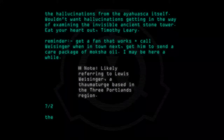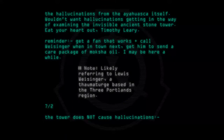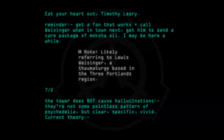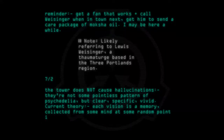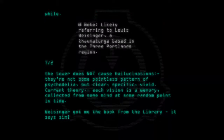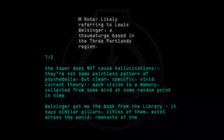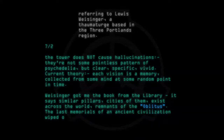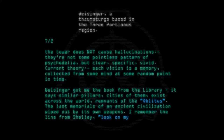7/2. The tower does not cause hallucinations. They're not some pointless pattern of psychedelia, but clear, specific, vivid. Current theory: each vision is a memory, collected from some mind at some random point in time. Weisinger got me the book from the library. It says similar pillars, cities of them, exist across the world, remnants of the Oblitus, the last memorials of an ancient civilization wiped out by its own weapons. I remember the line from Shelley, "Look on my works, ye mighty."